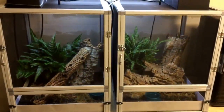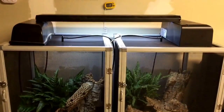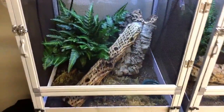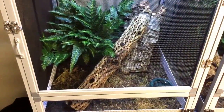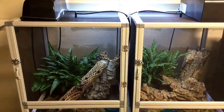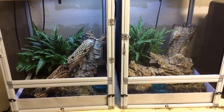Hopefully they turn out to be a pair, but we have the UVB on the top strip, temperature. We also have a heat gun that we check with. Pretty basic setup, live plants, some cork bark, sphagnum moss, water dish. Both are like mirrored setups. And then we have the mister. Boom. So they get a lot of mist.